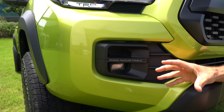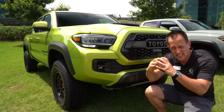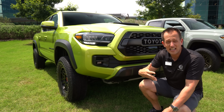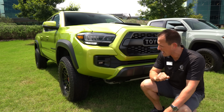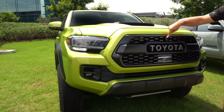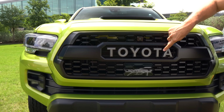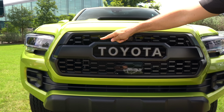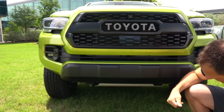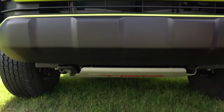Now, it would have been even better if they used the actual Rigid Industries cube light system, kind of take up this whole area, but I do like the way they're bringing extra illumination in the form of those LED fog lamps. Now, as we come across the grille, you'll notice, of course, you have that forward-facing camera, really look at that off-road terrain. The way they do the gunmetal gray on the Toyota badge really gives it that aggressive look.